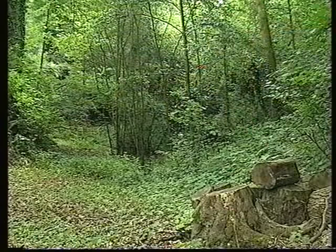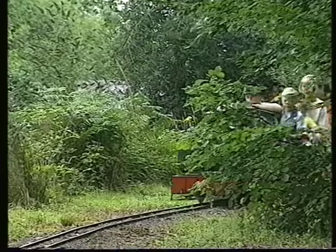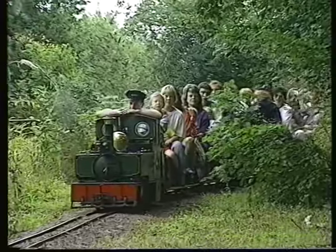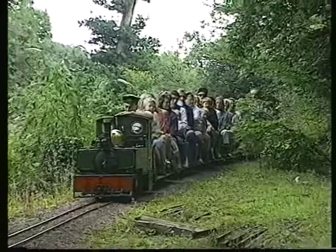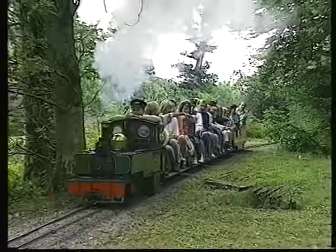We move now to South Devon, where a beautiful area of woodland is the setting for the Gorse Blossom Miniature Railway. This is without doubt one of the finest locations for a miniature line in the country, with trains running through many wooded glades, providing some superb sights.